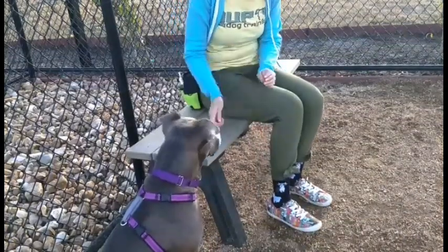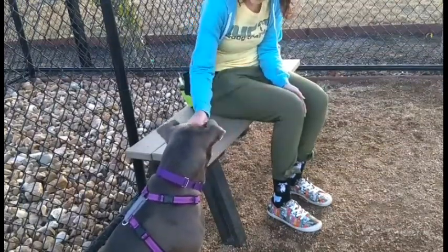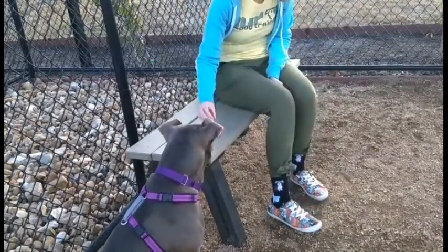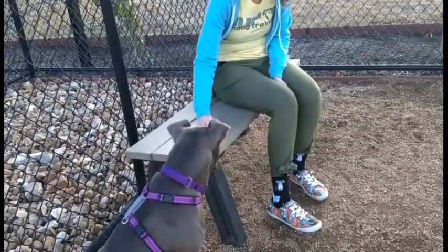Once your dog has mastered leaving food alone in your hand, you can start adjusting this game and putting the food in different areas. Here I put it down on the bench right at Peach's face level, which is a little bit harder. And I'm simply covering it up if she tries to go for the food, and then as long as she leaves it alone, I hand it to her one piece at a time.